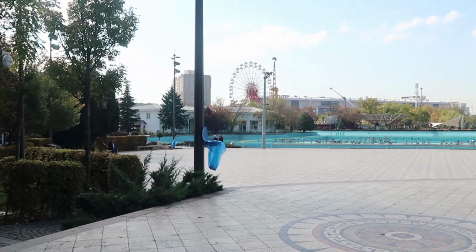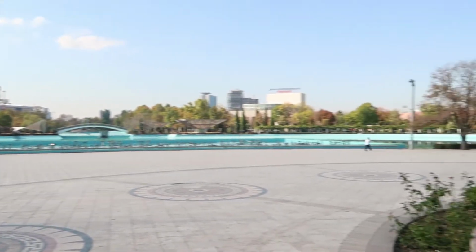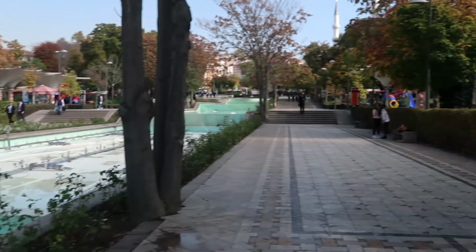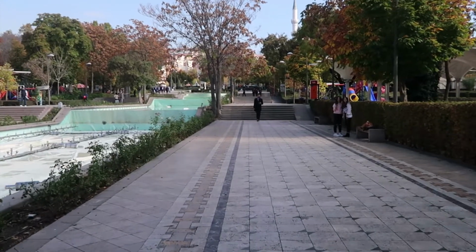Today we are at Ankara, the capital city of Turkey. Let's have a look at this beautiful city. Right now we are at Gençli Park. Let's keep walking and go to the Ankara Castle.